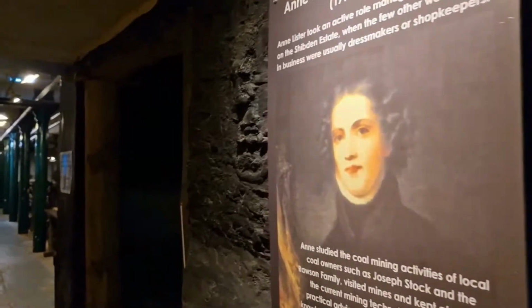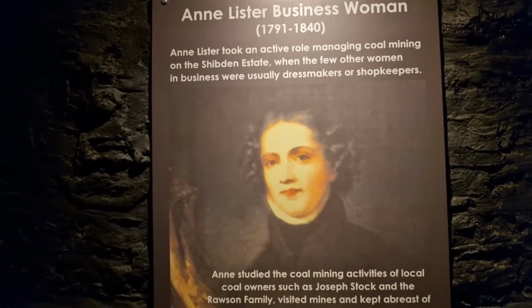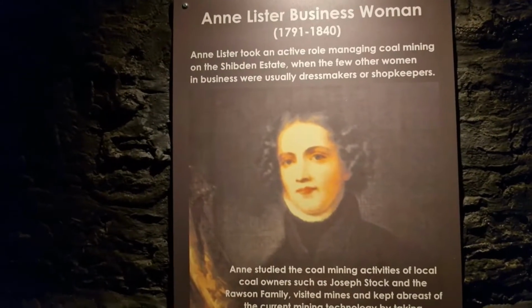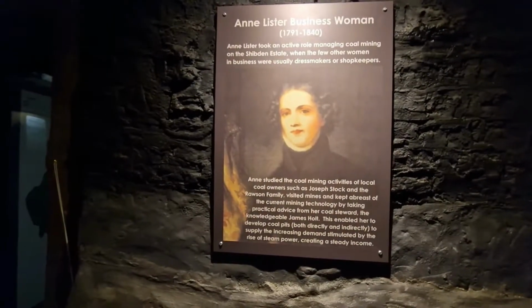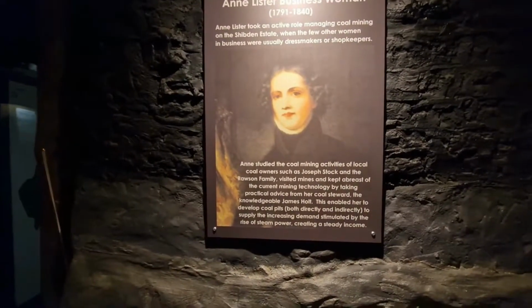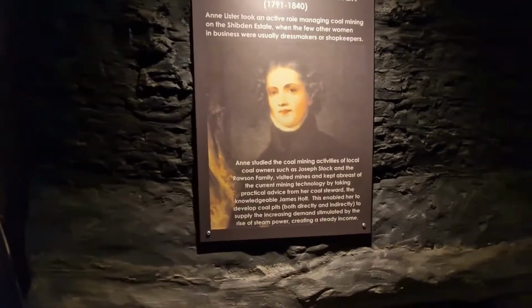Oh, we've got Ann Lister here, haven't we? Shipton, yeah, she took an active role in managing coal mine on Shipton Estate. Yeah, but coal mining direct activities were a financial disaster. Yeah, she used to live there, didn't she? She lived at Shipton Hall. Yeah, I've been up there. I've not managed to get in because it was shut. You know, it doesn't usually open till Easter. But I've done a vlog round there.